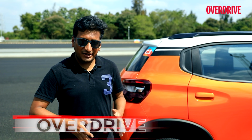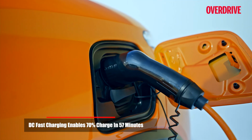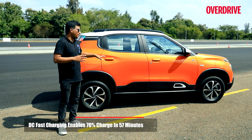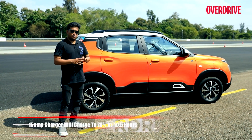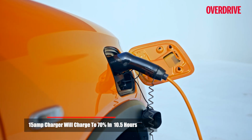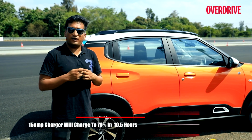Now the eC3 can charge at up to 30 kilowatts of DC fast charging, and Citroen says that you don't need to keep alternating between DC and AC charging to preserve the battery. Just on DC charging, the Citroen will still be fine. Now as for AC charging, it only accepts 3.3 kilowatt, which is a bit less, but you can also charge it from a home socket in about 10.5 hours.